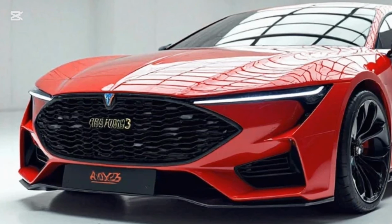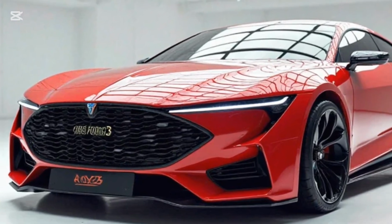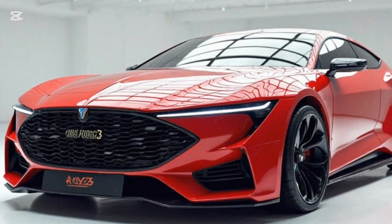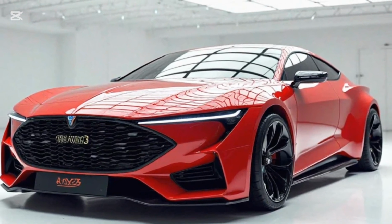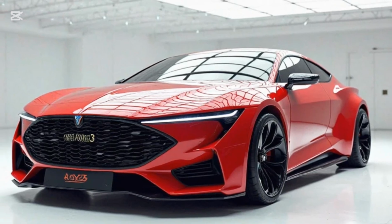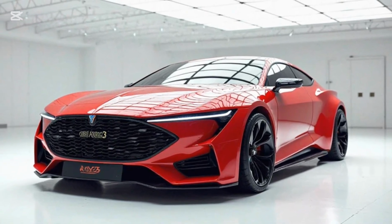Handling is something Fire Force worked hard to perfect. The sedan features active suspension with adjustable ride height, adaptive damping, and torque vectoring that uses AI predictions to adjust grip levels in real time. Whether you're cruising through city streets or ripping down an open runway, this thing stays glued to the pavement.